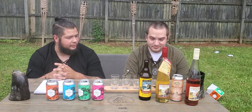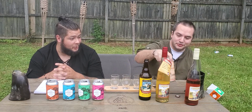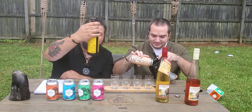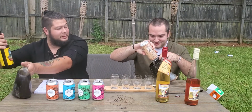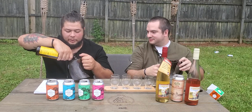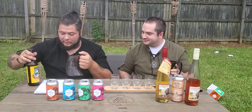I guess take your pick of which one. I gotta go with your Wayfarer. I was waiting for this for way too long. I'll go for the sparkling mead again. I don't know why I like that one, but it's a pretty good one. If it works, it works, right? Yeah, I might as well just go ahead and throw the rest of that bottle in there.